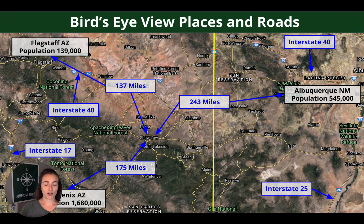Zooming out a little bit farther, from Show Low down to Phoenix, you're looking at 175 miles. And from Show Low up to Flagstaff, 137 miles. And then if you hop over the state border, that yellow line, and you jump into New Mexico, from Show Low to Albuquerque, you're looking at 243 miles.